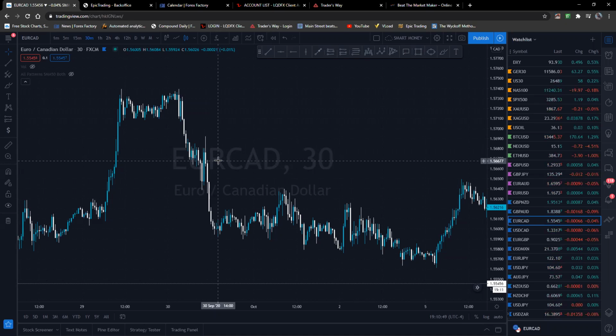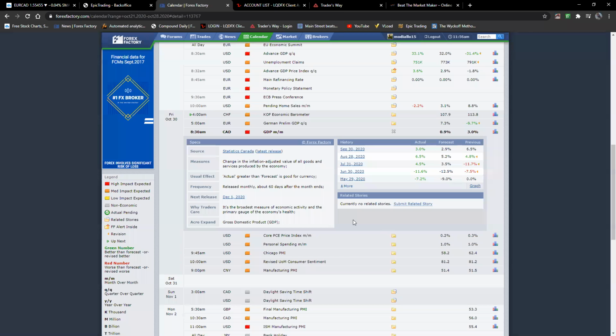Sometimes you might see some movement before the news comes out. Sometimes you might see it right after the news comes out. So you just got to keep that in mind. All right. So this block right here, you got to keep in mind tomorrow when you're looking at your charts as far as the Canadian dollar is concerned. Anything else doesn't really matter.